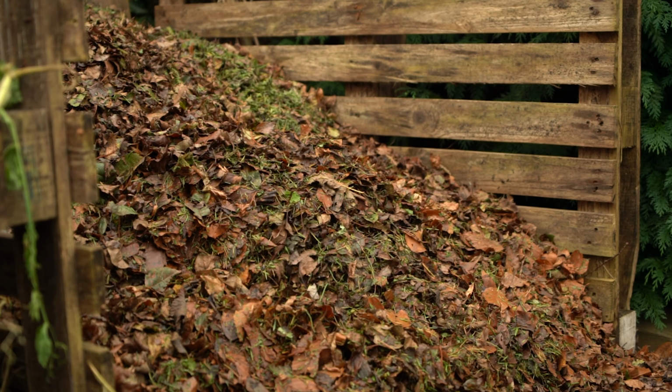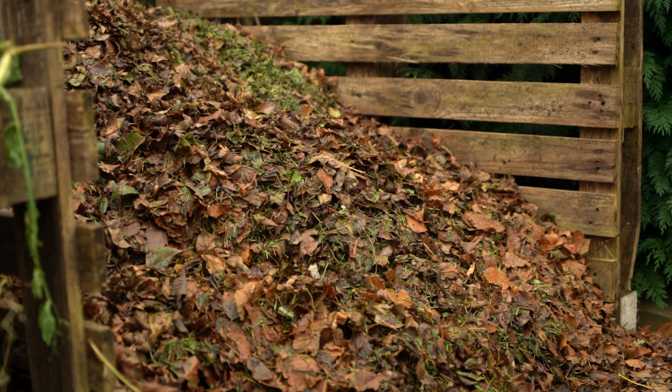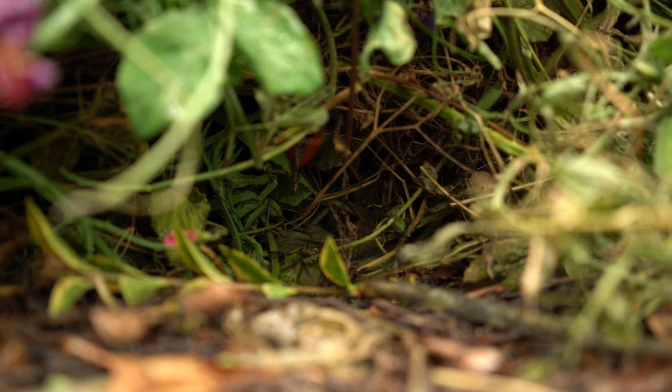Yes, it makes compost for us, but compost heaps are another place that hedgehogs love to hide in. Not only hide in, but hibernate. So if you can make a compost heap or several compost heaps, you're creating another habitat, another area in your garden that's going to be really attractive to hedgehogs.